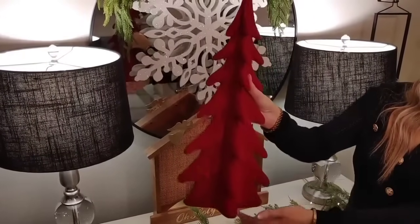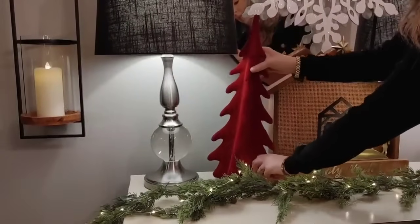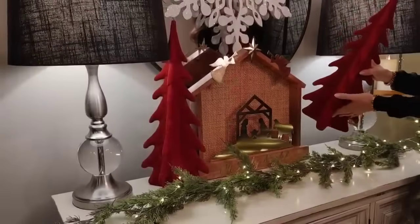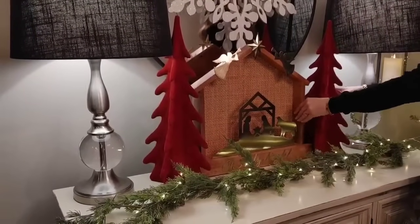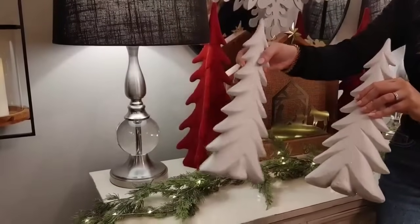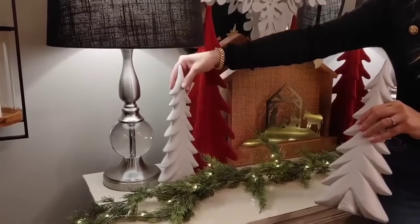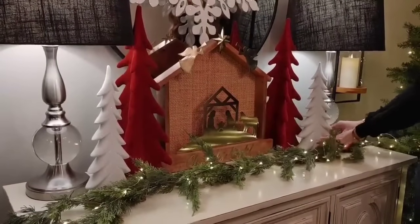But I'm going to add some of these gorgeous trees now. I did purchase these last year and they're in that rich velvet red. I think they're so stunning. I'm going to layer one on either side of the nativity scene. And I feel like this added the pop of red the space really did need. And then to bring in a little bit of balance with the white, I do have these gorgeous sparkly trees and I'm going to add these on either side also.